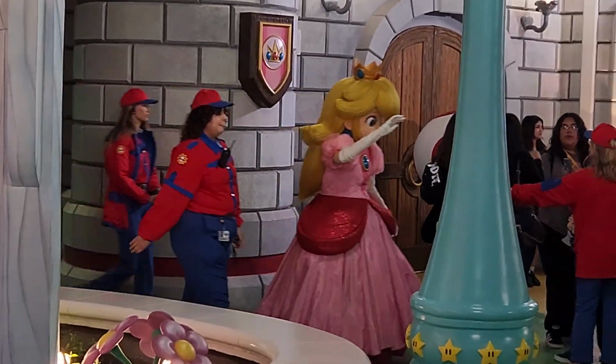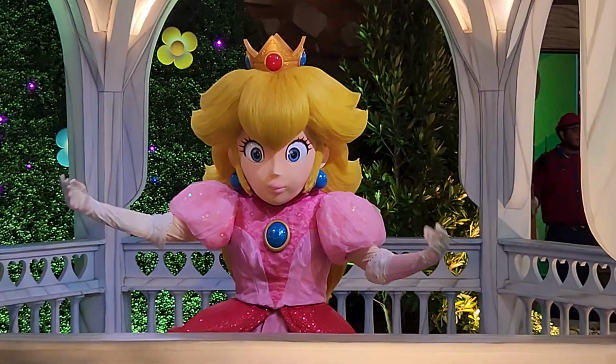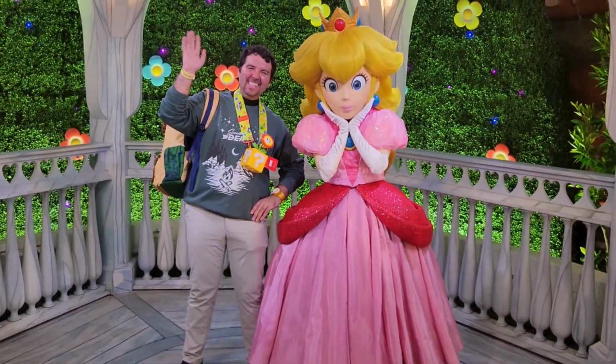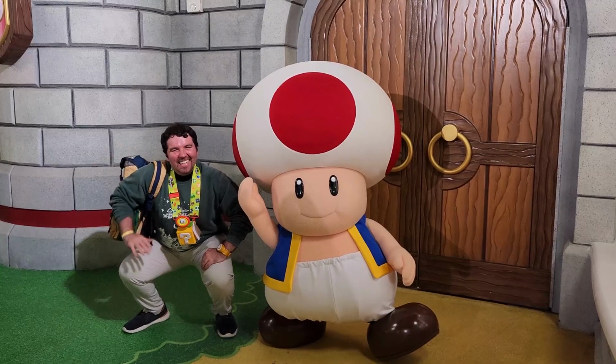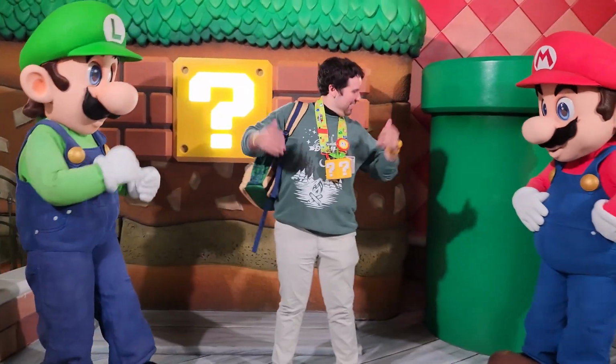And of course, you have to meet the main characters themselves. How can you visit a theme park like Super Nintendo World and not wave with Princess Peach and give your liege a little bow? Then there's Toad, who is so small. He must be a little person on the inside. He's got all this energy moving around. By far my favorite highlight. Although, of course, you have to give a nod of appreciation to Mario and Luigi themselves.